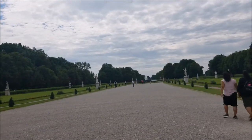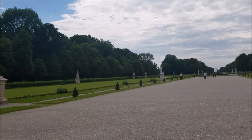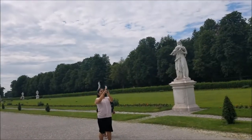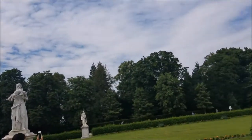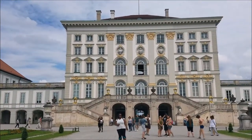So we are on the back side of the castle. Look at these beautiful gardens they have. It's really pretty. Seems to be going on forever. Way over there. Here's the back side of the palace.